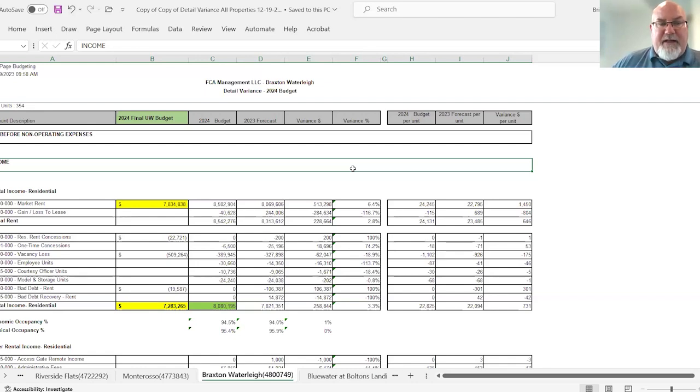Then we go in and say what specifically can happen for this property and where we think the trajectory is. This takes into consideration not just our team in place and where they think they can push rents, but it also takes into consideration the forecast for what's coming online for new developments in this area. What new properties are happening? What are their rents going to be? How does our property compare to those properties? And will we be able to take advantage of the price differential between a new asset and an existing stabilized asset?